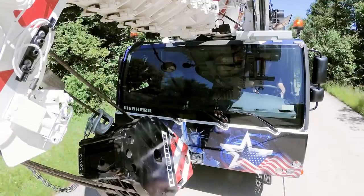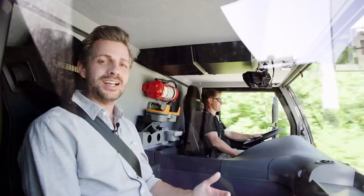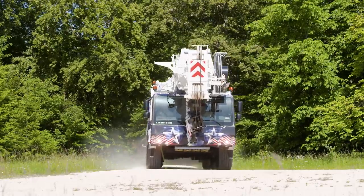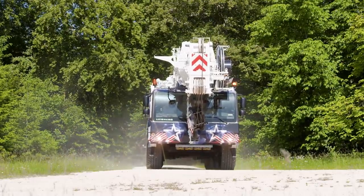That means it's actually competing with lots of 5-axle cranes. And at 66 meters, it has the most powerful and longest boom ever fitted on a 4-axle crane. So we can safely say there's nothing more on 4. Like to take over? Sure.